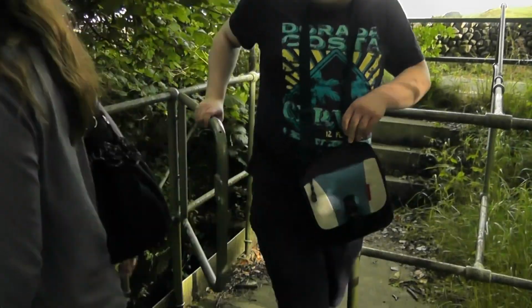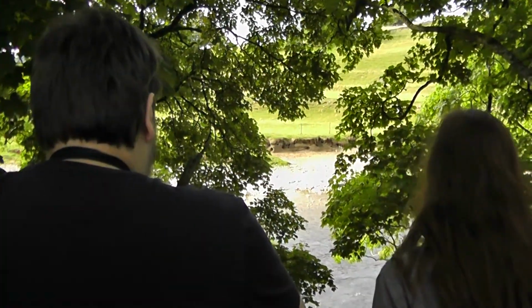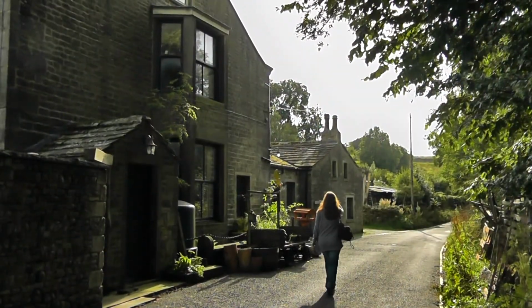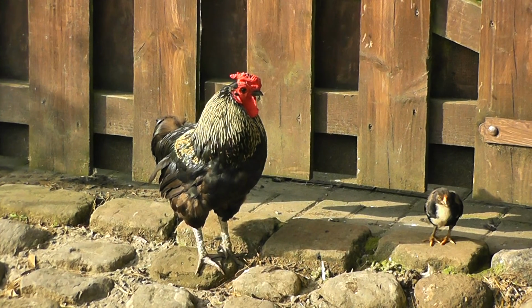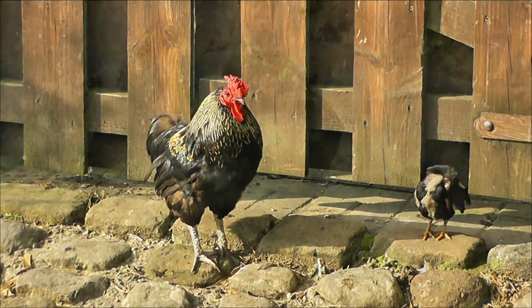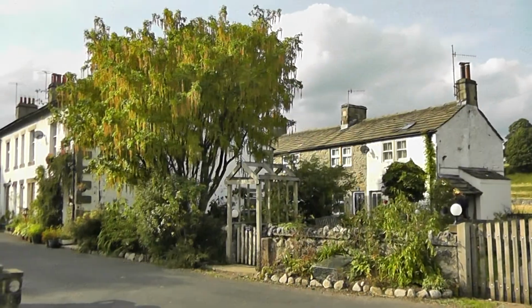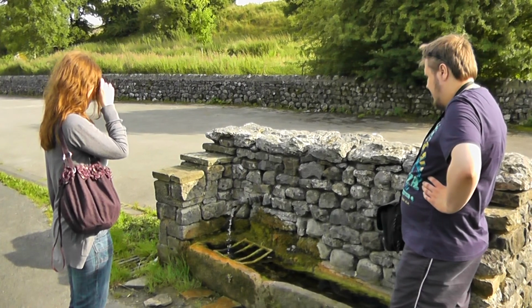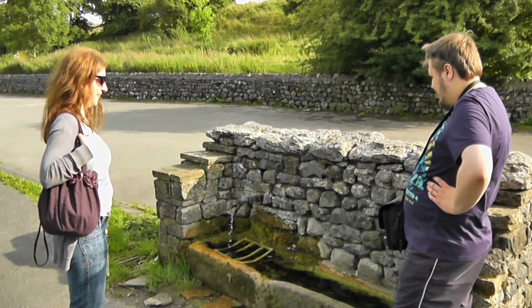See the river through there? Yeah. The tiny little chick there. I think the falls is a little bit more impressive than that, I've got to say.